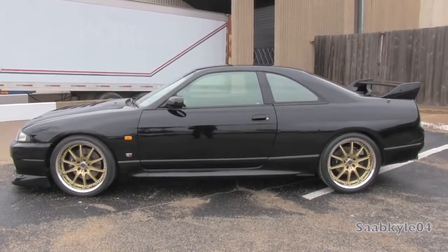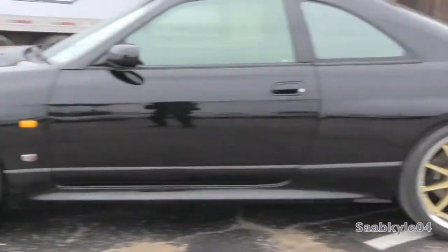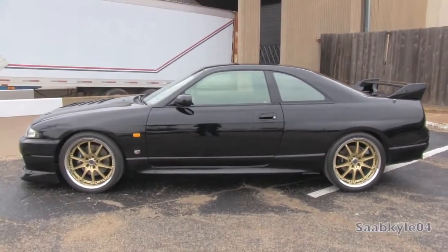Overall length is 184.1 inches, with a width of 70.1 inches and a height of 53.5 inches. Total curb weight, depending on how equipped, is between 3,300 and 3,400 pounds.